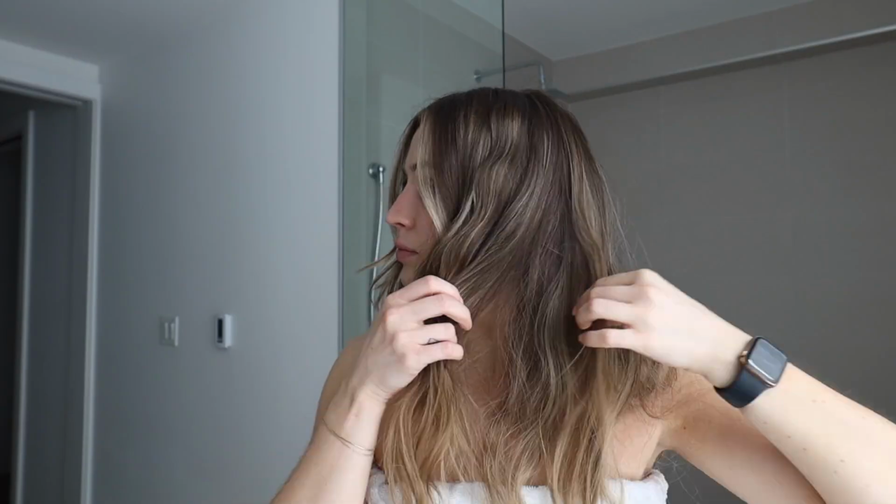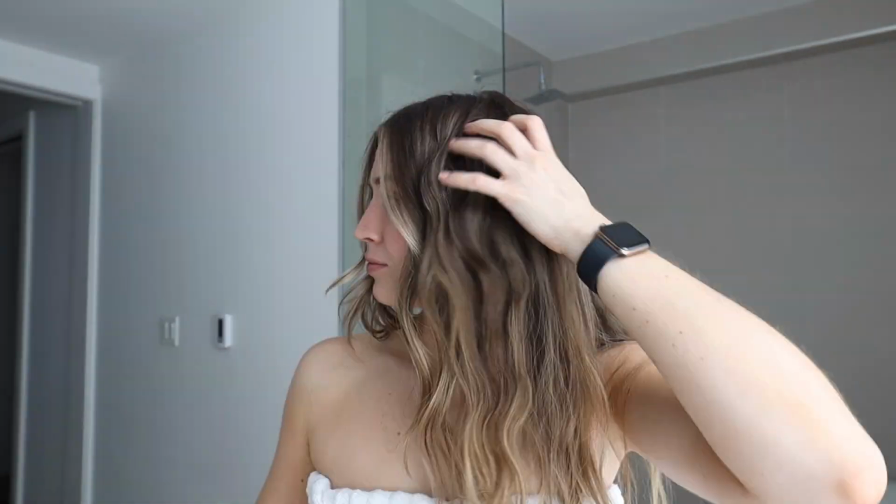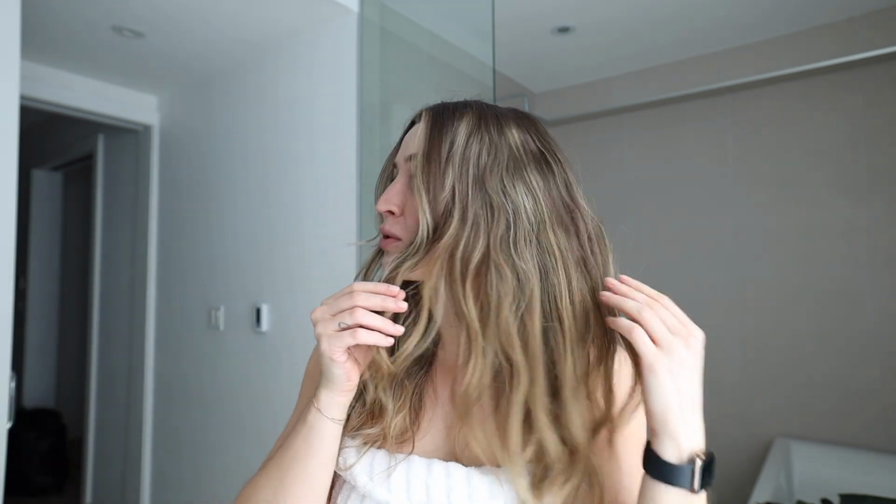Okay, so I went through and added the crimped pieces anywhere where I felt like it was a little bit extra flat. And this is kind of the finished, very voluminous, beachy look. It's not quite like how Jasmine did it, but I thought that was a really great hair hack, a little tip here to get those true extra beachy looking waves.